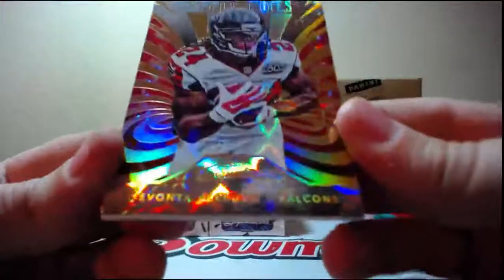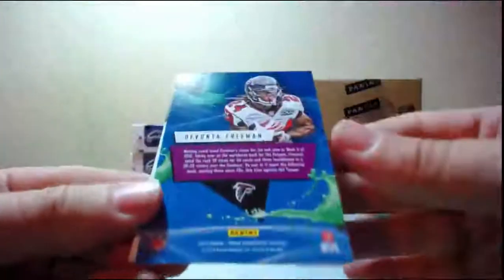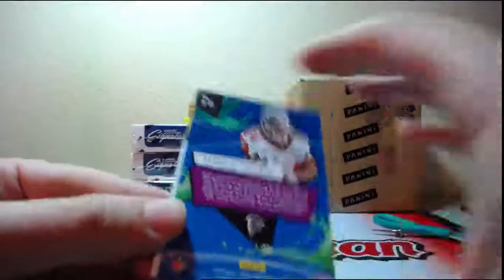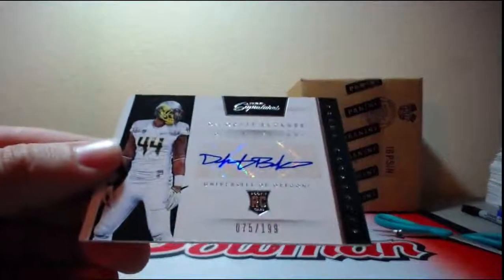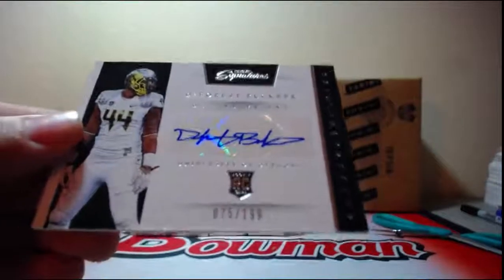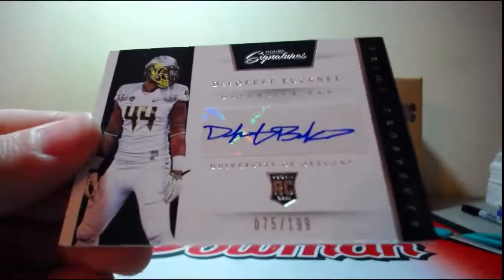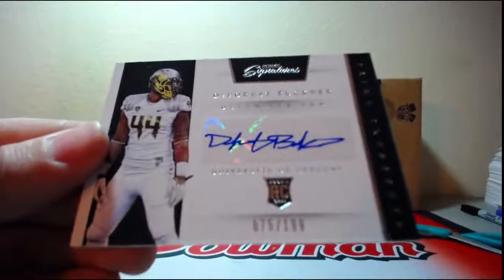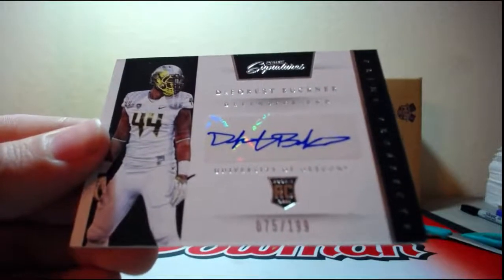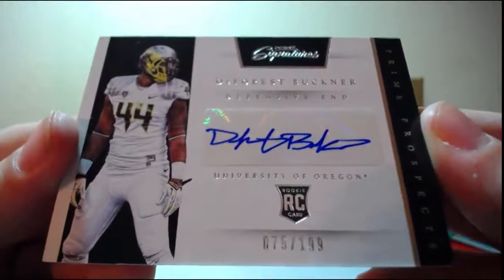And that looks like Devonta Freeman. Going to Radical Paul, is this one numbered? This one's not numbered. Okay. And DeForest Buckner for University of Oregon out of 199. I know he was a first rounder, but I don't know where he went. He went to the Niners. Niners first pick. DeForest Buckner, 75 of 199, going out to Radical Paul.